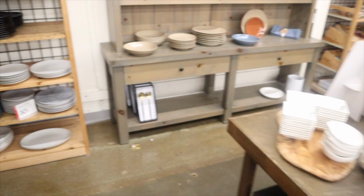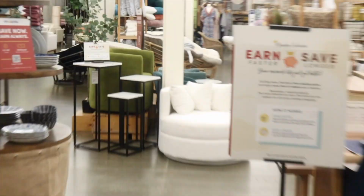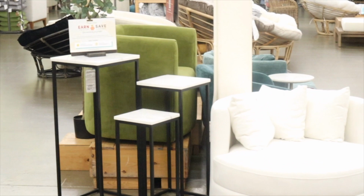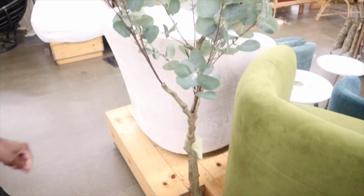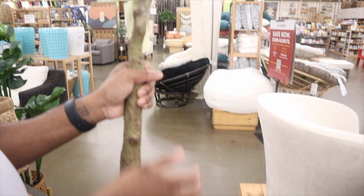Okay. All right. I love that green chair right here, y'all. I absolutely love that green chair. And I love this white one right here. This is really, really cute. Y'all, look at this eucalyptus tree. This is really cute. I don't know how much it is, though. I have no idea. It's probably at the bottom. Jordan, is it at the bottom? No, it's not at the bottom. I don't have a price. Look at the price of that. $4.99.